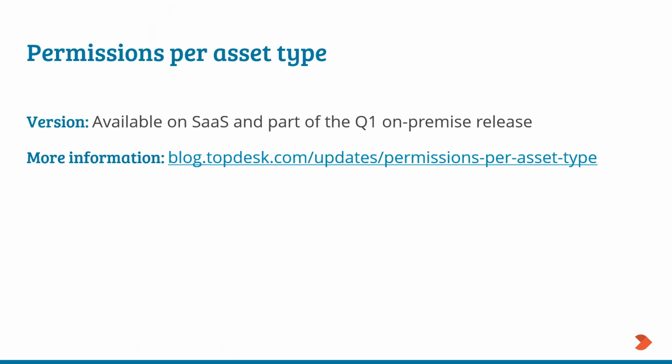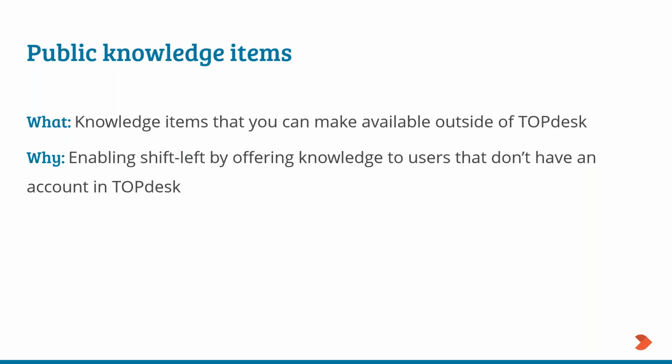Esther already gave away the features I'm going to show, but I'm still excited about it. Public knowledge items. Traditionally in TOPdesk, you can publish knowledge items to your operators or in the self-service portal to your end users. But with this project, you can also publish it to users you don't know, so on the big scary internet.